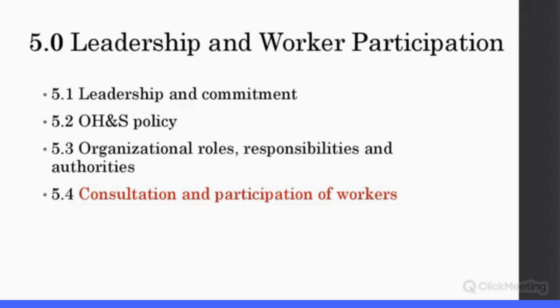Your policy, again, I don't have a real strong belief one way or another whether you should have an integrated policy with environmental, or have a separate safety policy. A lot of companies choose to integrate it with environmental. Other companies keep it separate. You can decide how to do that. The one element that's a big one here is consultation and participation.